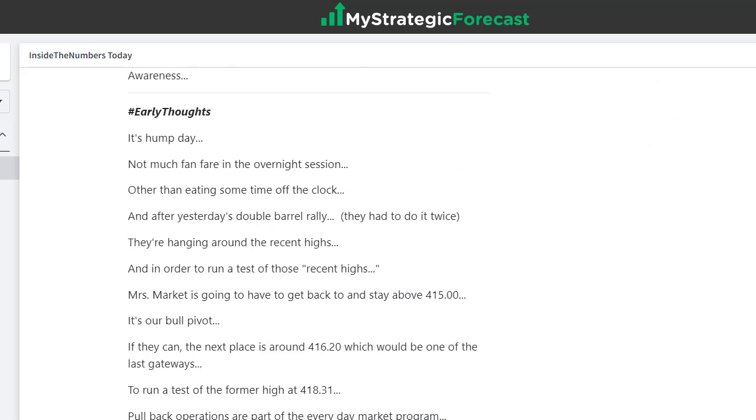How about inside the numbers and the live room? We're having a good time in the live room. Folks are learning stuff. They're having positive trades. They're learning patience, waiting for the right trade setup, taking advantage of what we're learning as a result. It's hump day. Not much fanfare in the overnight session, eating some time off the clock.